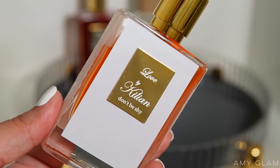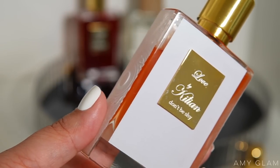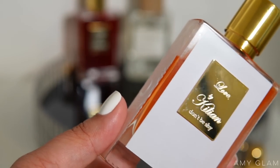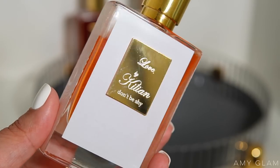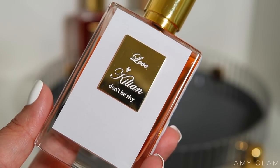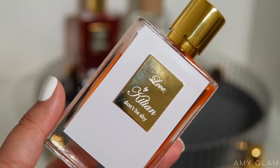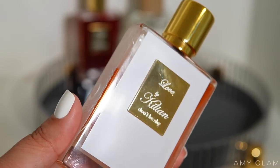This one is like a sweet candy, also has a little bit of a powdery touch to it, but there's also orange blossom in there, which makes it thicker, sweet. It's like a flirty scent, I would say, but also something that I would wear for a date night, to go out to eat, that type of vibe where I'm going to be a little bit more put together, pretty. I would reach for this one.